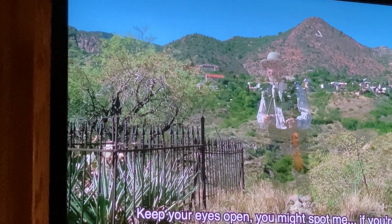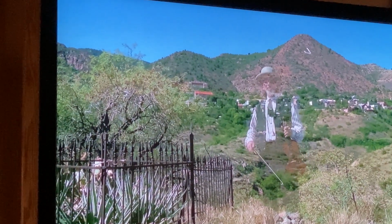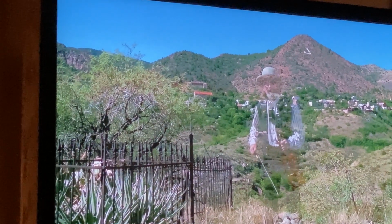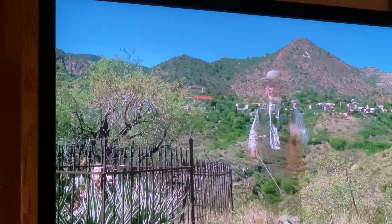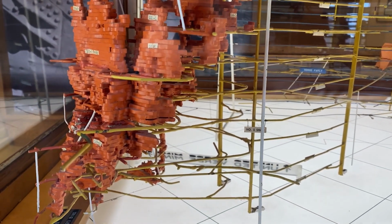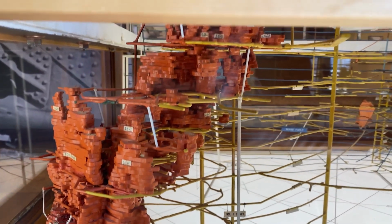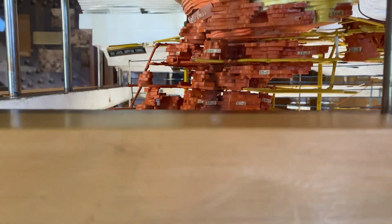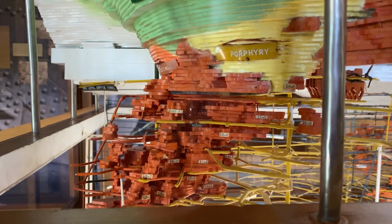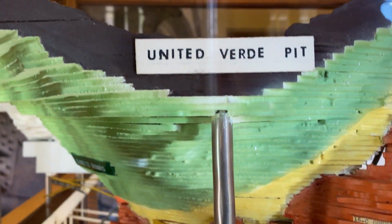Inside, you're able to watch a 28-minute video on the history of Jerome mining. It's very entertaining and narrated by one of the famous ghosts. This is one of my favorite exhibits. It's a 3D model of the Jerome mines. There were about 100 miles of mining tunnels beneath the city. In 1912, James S. Douglas purchased and began development of the Little Daisy mine.